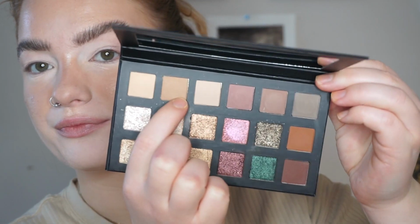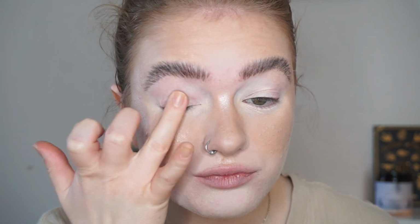I'm gonna start with this shade called Oak, which is just like a neutral brown, as most of these shades are. I'm just gonna tap out any creases. I primed with my NARS Smudge Proof Eyeshadow Base, as I always do. But I actually have started to not set my primer, and it's been working pretty good for me, so I'm gonna do it today. And if it's a disaster, well, that's gonna be too bad for everyone.